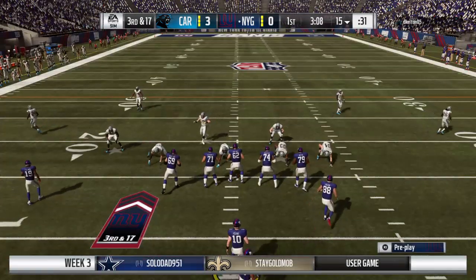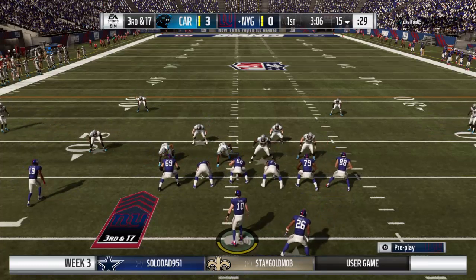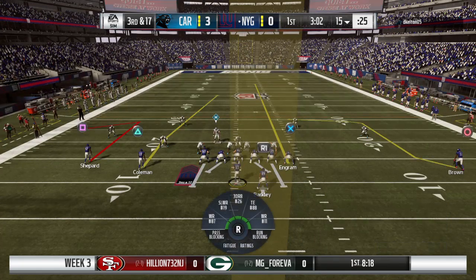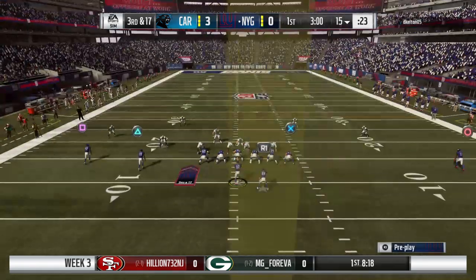All right, now, lucky 56. Here we go now. Green 39.